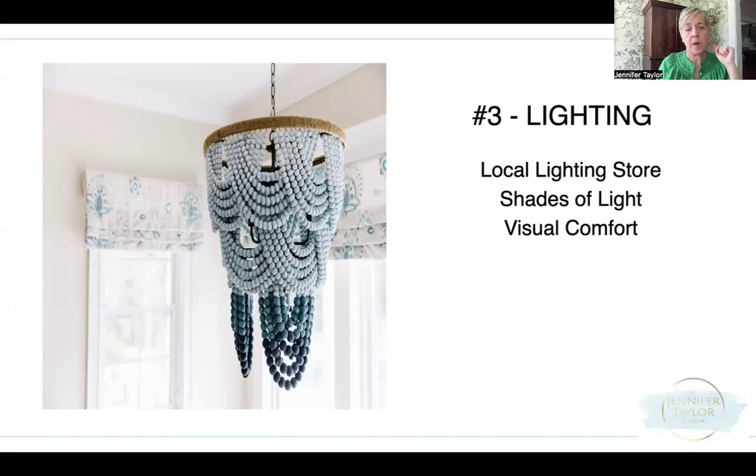I also am going to throw out there that Ballard Designs, even though it's not here on the slide, they're mainly known for furniture, but they have some really pretty lighting. And I actually use Ballard for 2 light fixtures in my own home here as well. So I'll add that to the list.